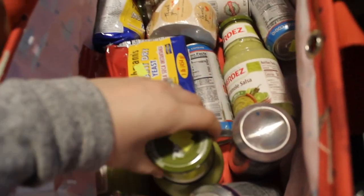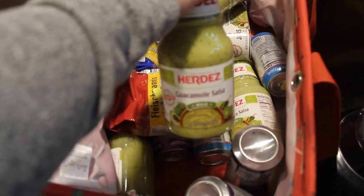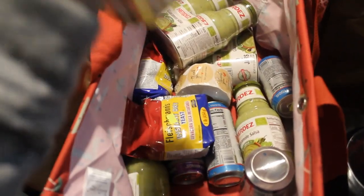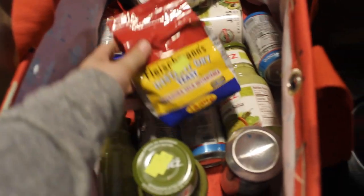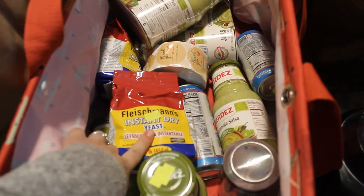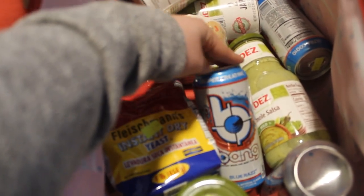So first thing we got is, I think there's like 7 of these, guacamole salsa, and these Colin really likes. These were 50 cents each, so I thought that was a really good price. Got 2 things of yeast for $1.99. I didn't have any of that, so that was a good price. I got a few more Bang energy drinks for Colin.